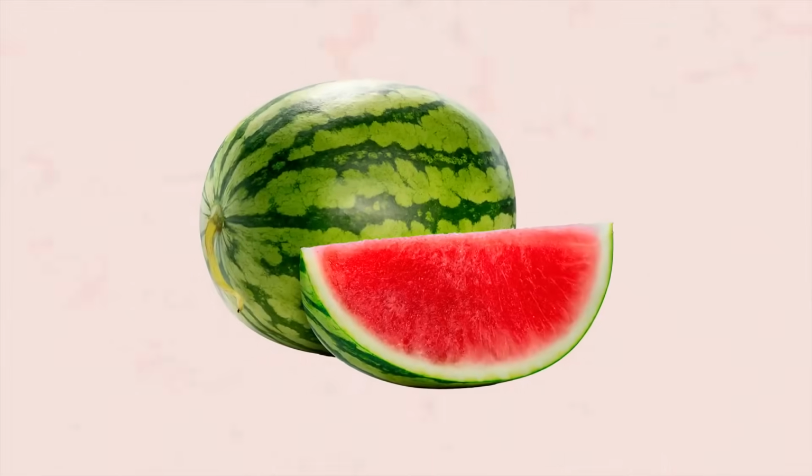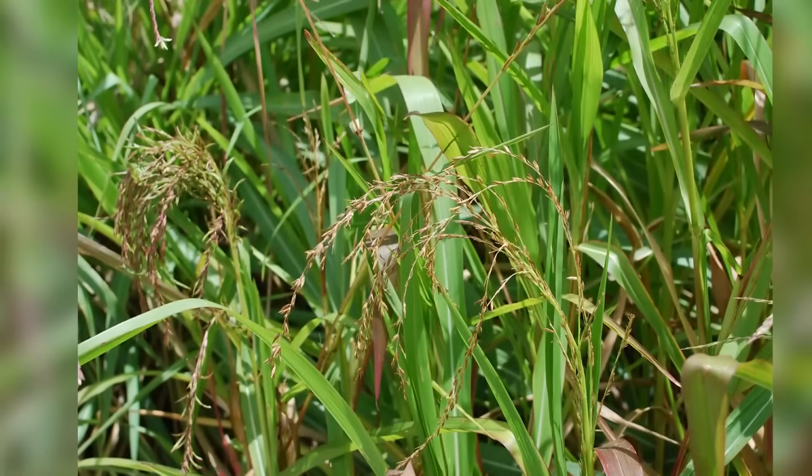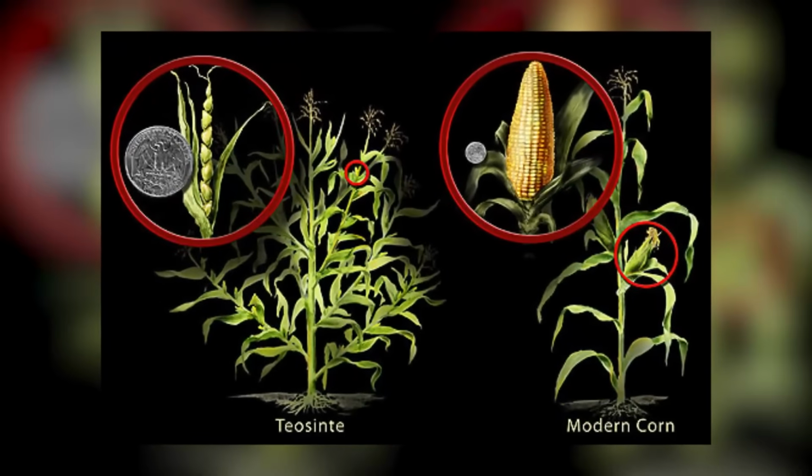Japanese scientists went further and invented the seedless version. Corn's grandmother is a Mexican grass called teosinte. The kernels in this grass were small and hard to get.